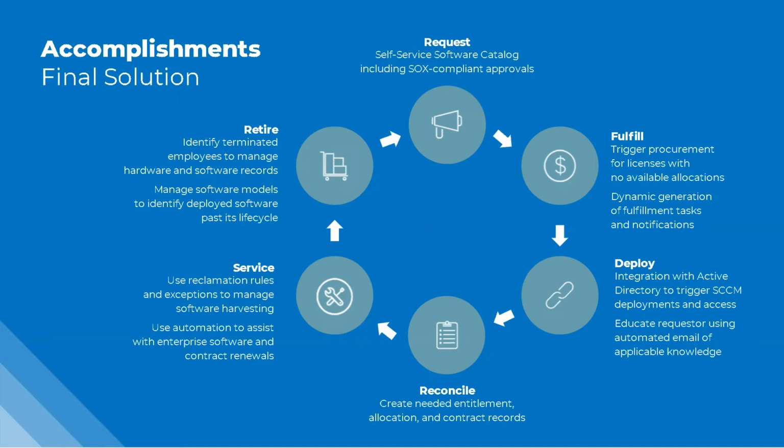In the deployment phase of the lifecycle, we have the integration with Active Directory, and that Active Directory setup also triggers SCCM. And that SCCM, of course, delivers software. And in some cases, we're also granting access to applications based on the integrations that were in place for their Active Directory. One of my favorite features that we implemented for them as well is to educate the requester after their request has been fulfilled. We will send them an automated email that includes applicable knowledge, next steps, or anything that they may need to know.